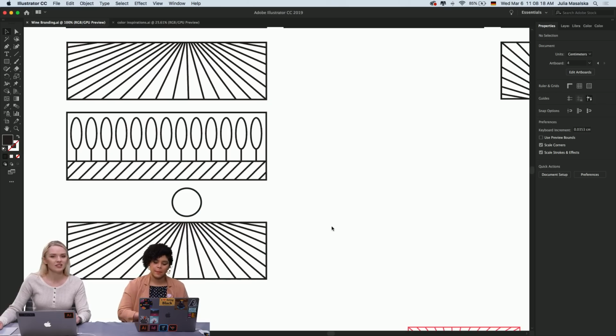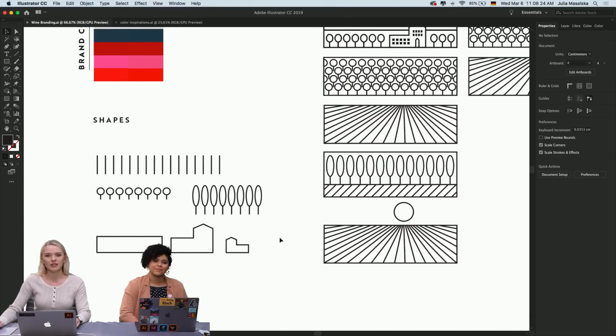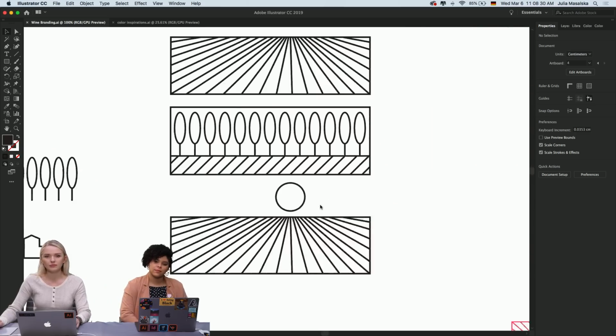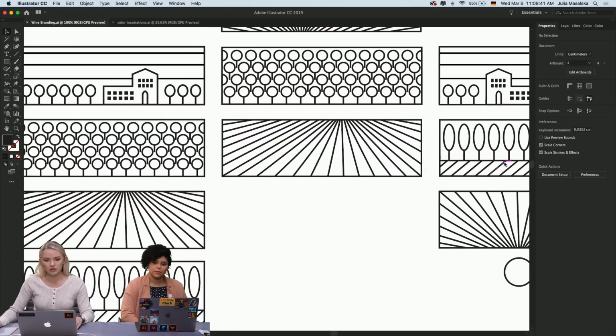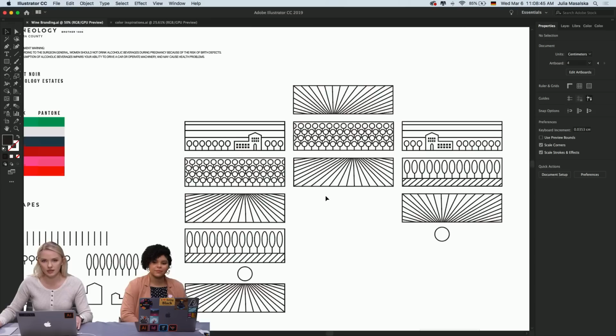Here again is a variation with the sun, just a circle to symbolize the sun, as a sunrise or a sunset over the field. If you look at it, it's very easy to create something out of very simple shapes. Just by repeating and rearranging them, you can create really interesting results that you can combine later on. So let's say this is our brand pattern that we can reuse in different assets later.